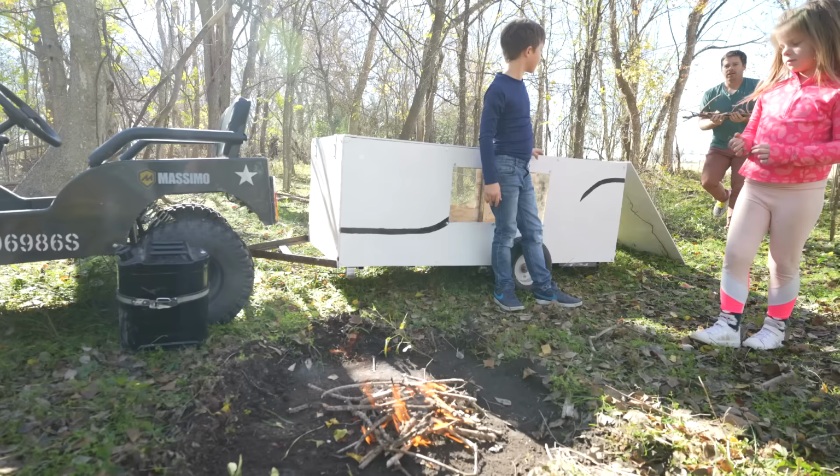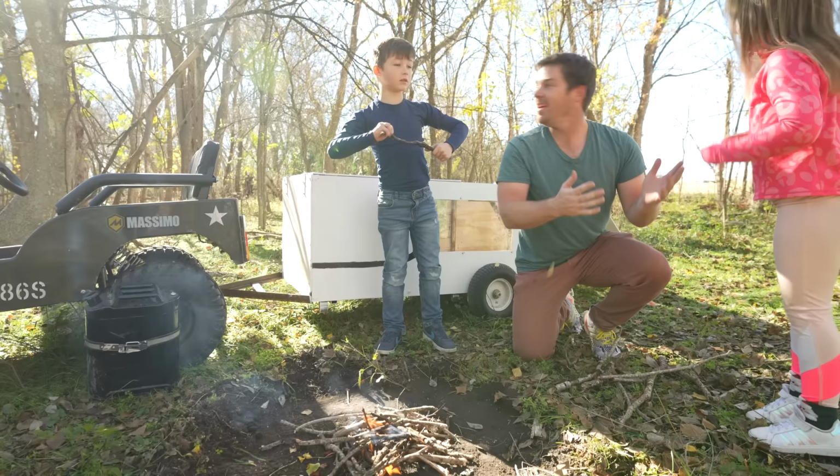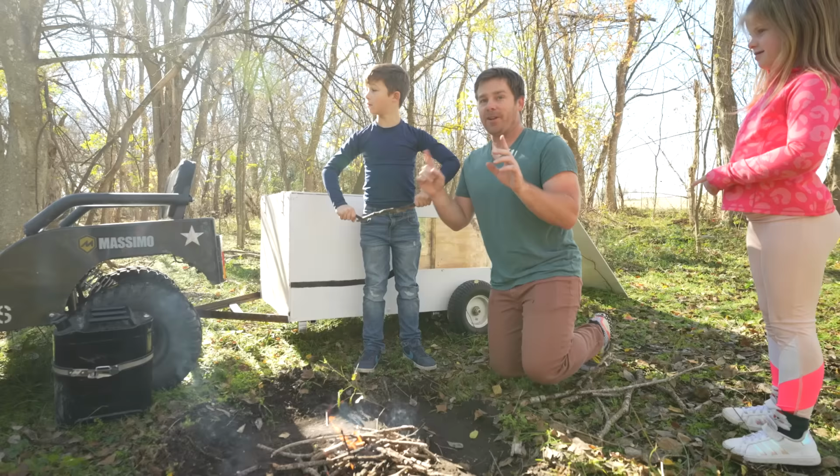Guys, I got more sticks for the fire. You saw a gorilla? Yeah. No way. No, yes. Really? We saw a gorilla. Did he run away? He ran away. Y'all defended the base camp? Yes. Great job, guys. Y'all didn't just hide in the camper, did you?